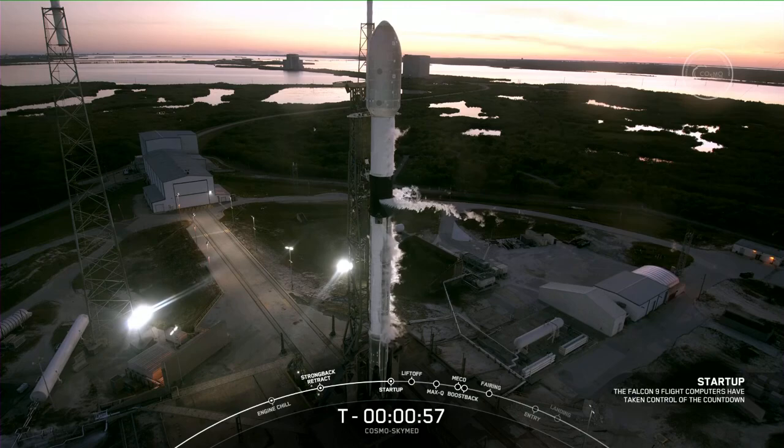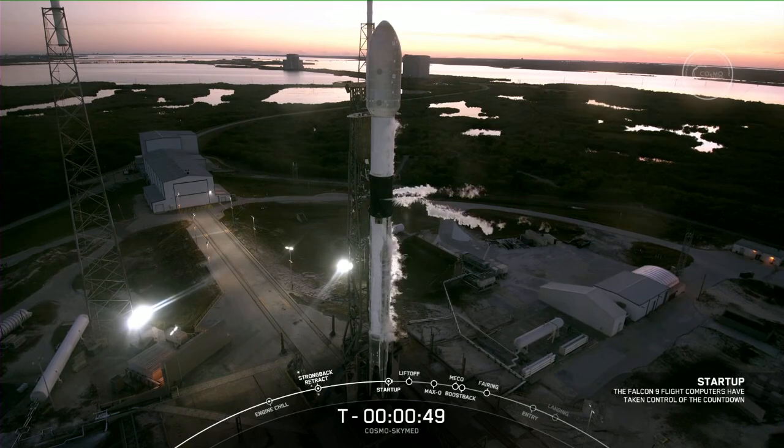Falcon 9 is in startup. And great call out there. Falcon 9 is in startup. Now just waiting the final call from the launch director here in a few seconds.